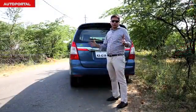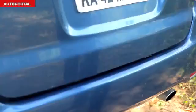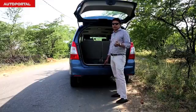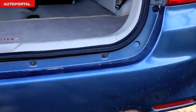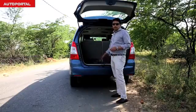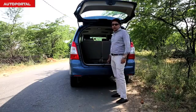The Innova is huge on practicality, and what best way to show that to you than the boot? Unlike the latest generation of compact MPVs, which really don't have too much luggage capacity once the third row is up, the Innova is an old school MPV, really big on size, and there's loads of area to keep bags in even with the third row up. And because it is a tall car, you can load it all the way up and it will accommodate your luggage really well.